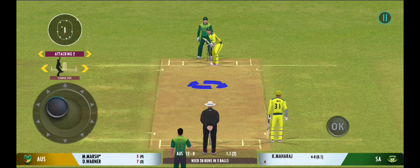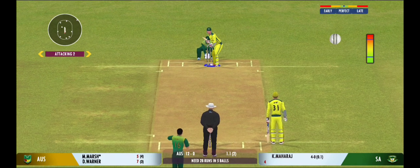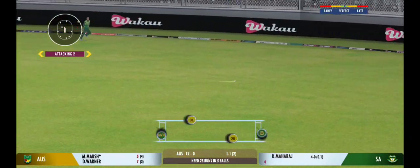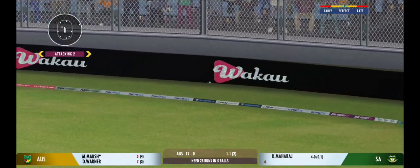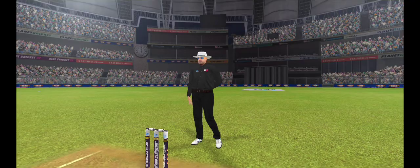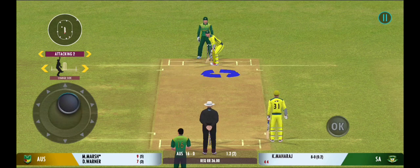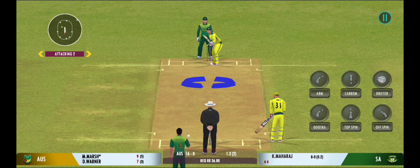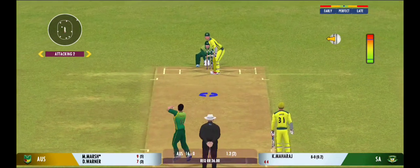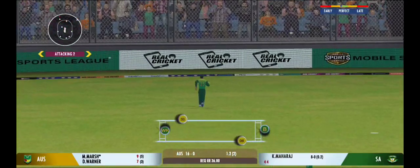Well, that's an interesting field in place. It looks in good batting form. Well, that is glorious, absolutely glorious, perfect timing. Well, you can sense something is going to happen here. The bowler not allowing the batsman to free his arms. And that's going to be four, all right. Sweet timing.